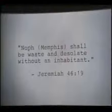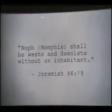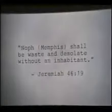Joseph and other biblical prophets received messages through dreams or visions. Here is one such prophecy concerning the city of Memphis, capital of Lower Egypt. "Noph, that's Memphis, shall be waste and desolate without an inhabitant." Memphis was a sprawling city of temples, palaces and pyramids. It stretched for 25 miles, that's 40 kilometres, from Abu Roash in the north to Dahshur in the south. But today, and this is all that remains of Memphis, eldest of cities, a few rubbish heaps, a dozen or so broken statues, and a name.